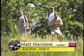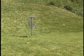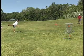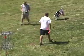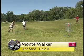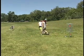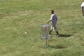Now Marquise in a vicious crosswind. That drops short, and he's going to have to settle for 3. That's probably going to feel like a bogey on a hole this short. Now Ian Anderson for his birdie. A good putt, and as he retrieves that, Monty Walker will step up and attempt his birdie. No problem there, the magnet sticks. And as Jeff Leyland taps out, Marquise will come down the hill and tap in his 3. Jeff and Ian Anderson both gain a stroke to move within 1 of the lead.